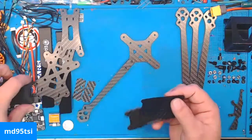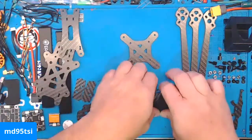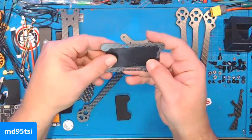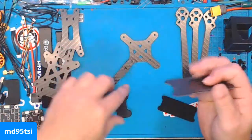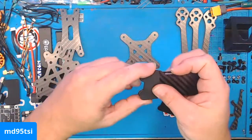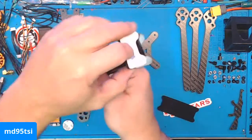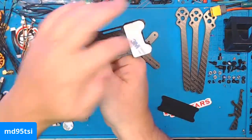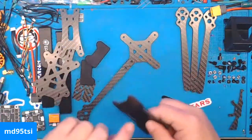And this here is just a battery pad. I like what they do here with this. Let me show you. So this is your battery pad, just a little rubber slip pad for your battery. And then on this side, you just take these little doodads and put them like this, one here and one here. It's got some 3M sticky tape already applied.